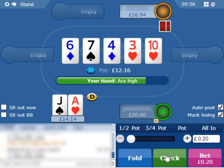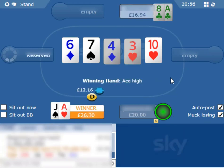He checks again on the river, and I'm very happy to check back very quickly. And he had the ace-8, and heads up is not my thing. Obviously I'm fine heads up against fish, because even though I make lots of mistakes, they make even more mistakes. So I'm completely fine playing fish heads up.